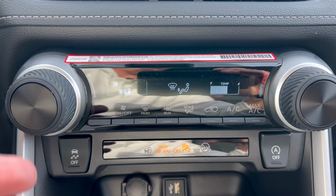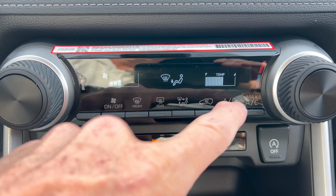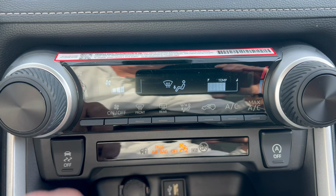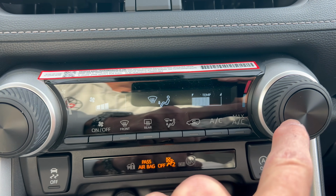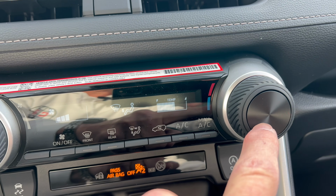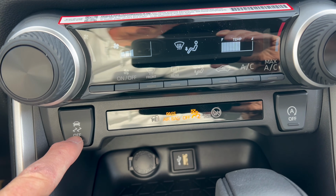Down further, it's regular AC. We don't have climate control. That's what I'm trying to say. And we have our defrost and where you want the air to come out. And then this is going to adjust your volume. This is going to adjust your temperature, hotter or colder. This is just the fan speed. Down further, traction control off.